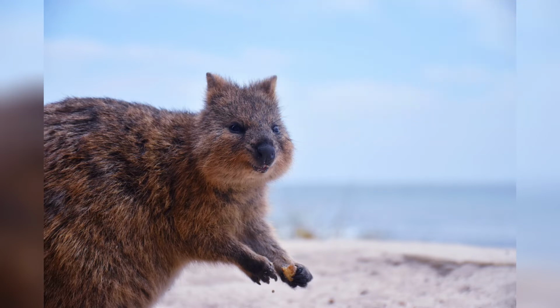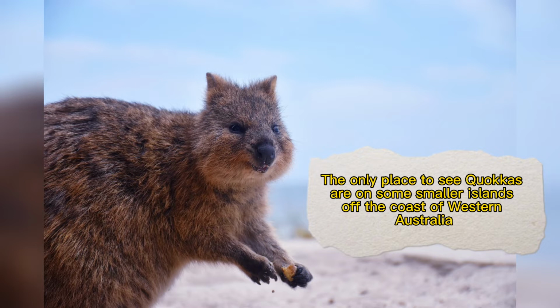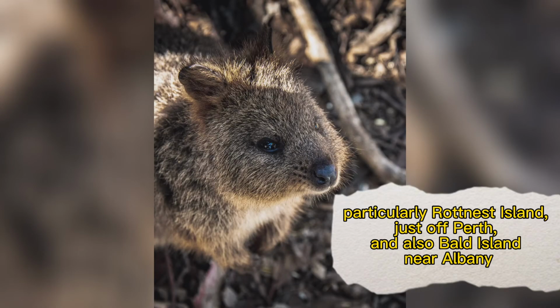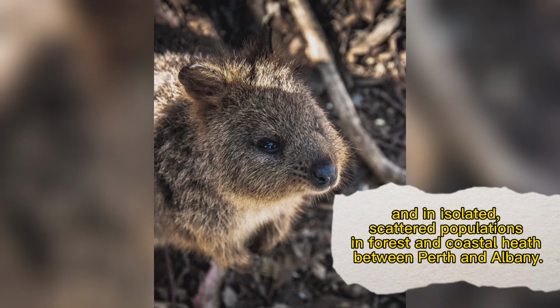in their tails. The only place to see quokkas is on some smaller islands off the coast of Western Australia, particularly Rottnest Island just off Perth, and also Bald Island near Albany, and in isolated, scattered populations in forests and coastal heath between Perth and Albany.